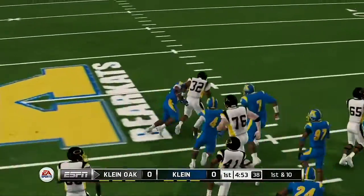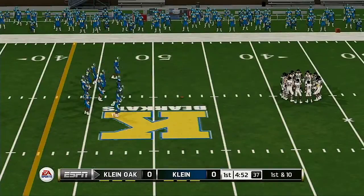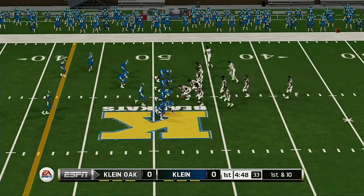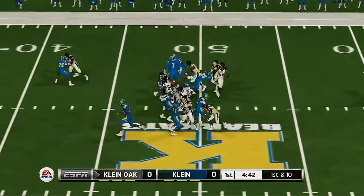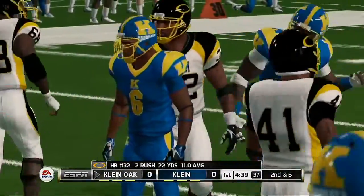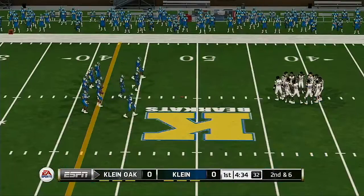I like how efficient the offense looked on that play. Everybody knew their assignment, and it all came together for a nice run. First down, 10 to go. Ball on the 48. Tackle at the 49. The back gets three on the carry. That makes it second and six.